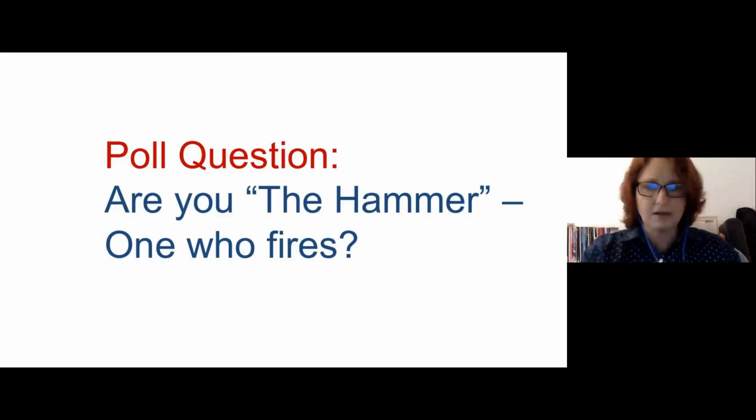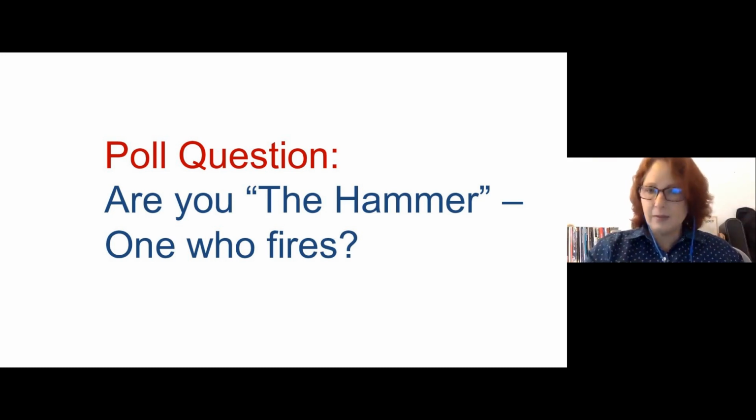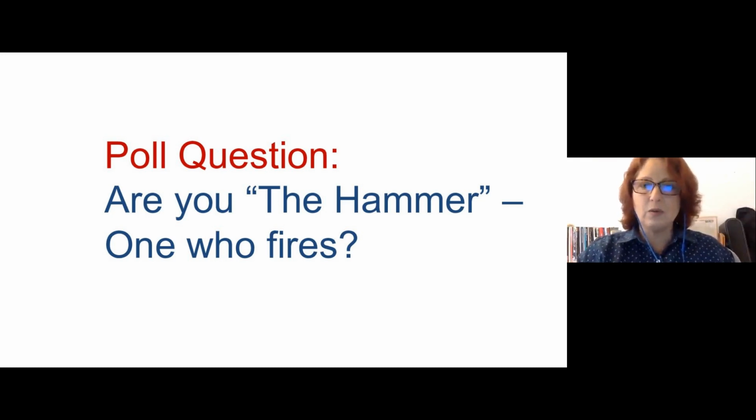Another quick informal poll: are you the hammer? Have you been put in that position where you're the one who most often has to fire or dismiss or inactivate a volunteer, or is that someone else? So if you're the hammer, thumbs up. If that falls to someone else and you haven't had to do it very much, thumbs down. And if you like being the hammer, clap emoji.